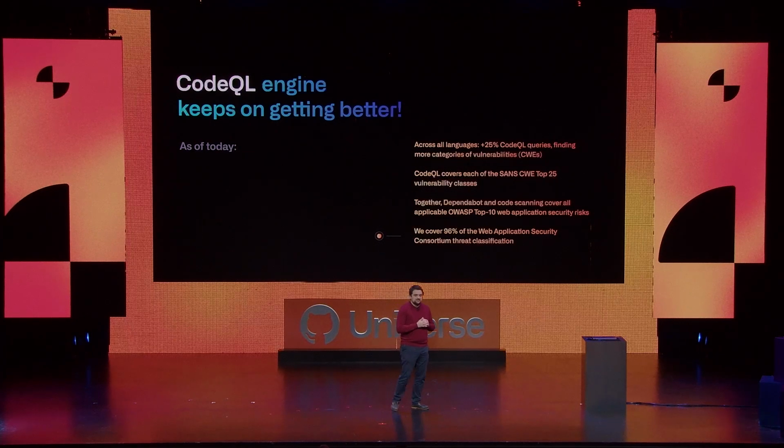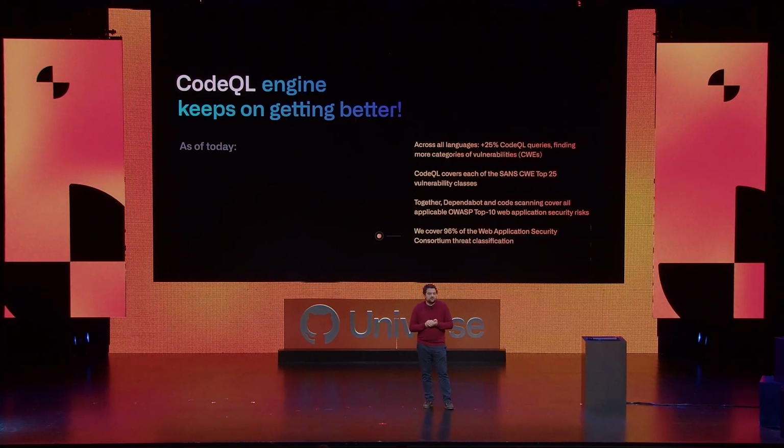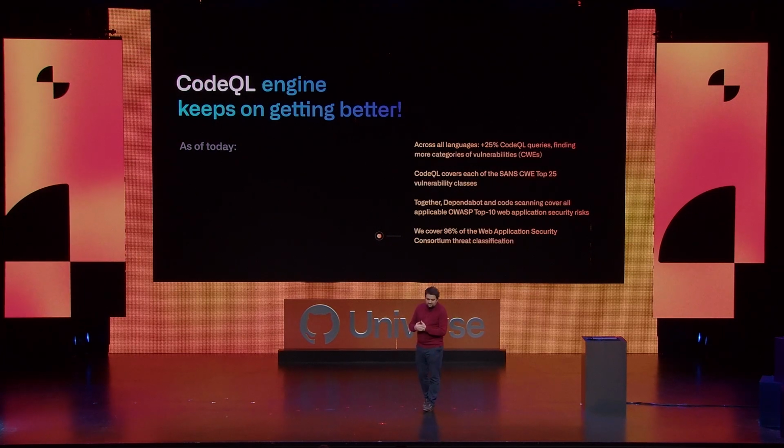But what does all that mean? It means our users are protected from more types of problem as they go about their daily work. And the number is, of course, still growing.